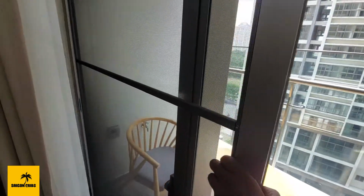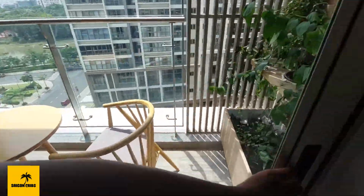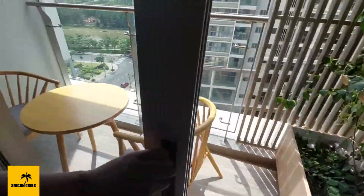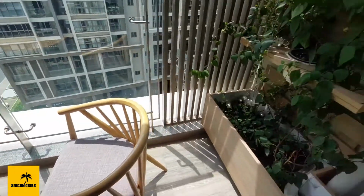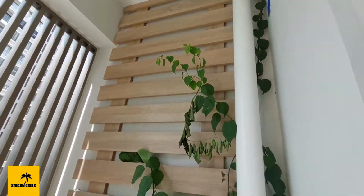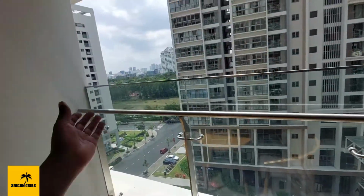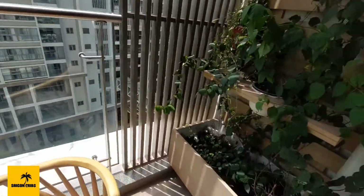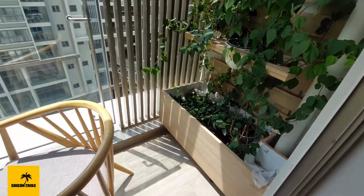You do have a sliding screen so that you can keep your window open while keeping the bugs out. Quite a spacious balcony. Again, you do have a seating area set up already with a beautiful planter. This is really nice. You can go all the way up, with a nice little vine that will be able to crawl up and continue to grow. It has a nice facing and gets a lot of sunlight. So if you're a gardener, this is a great spot to have some tropical trees.